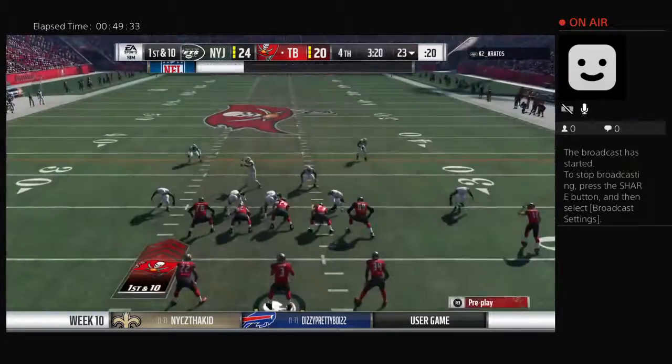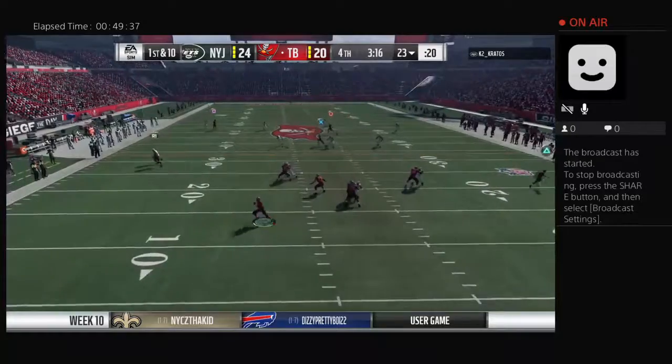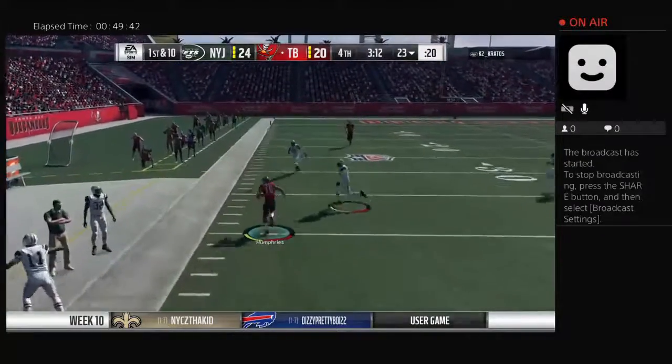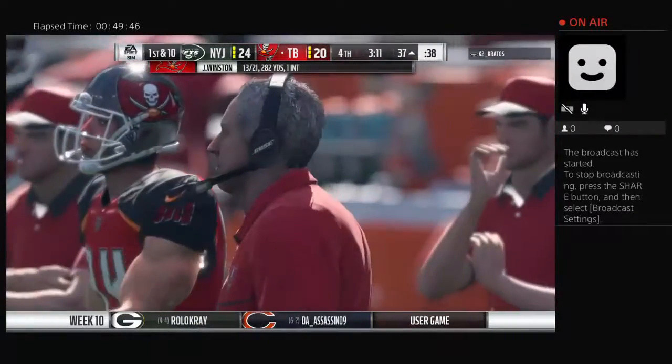Possible run anticipation. Here's the D-line sandwiches together. Throwing. Winston. Being chased out left. And he finds a man with a crossing route. And now look at this. Big gain, but a fumble.